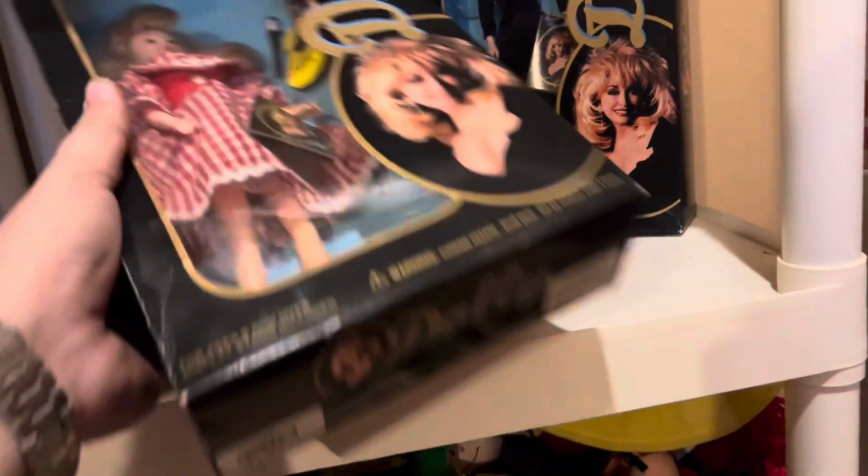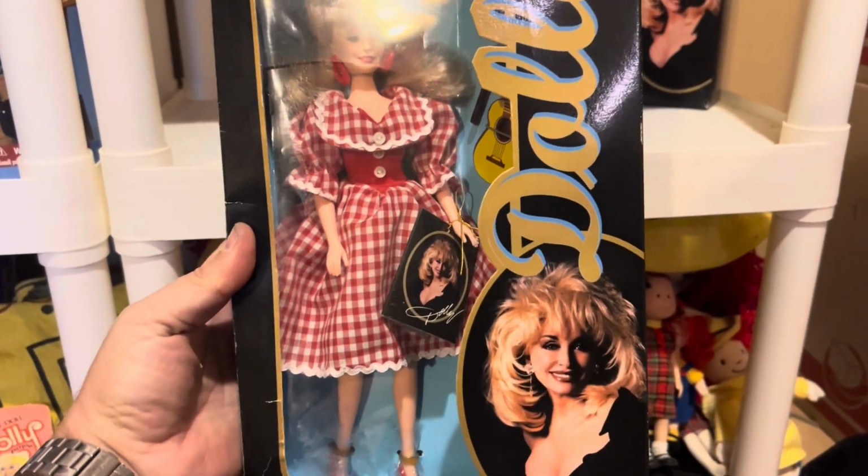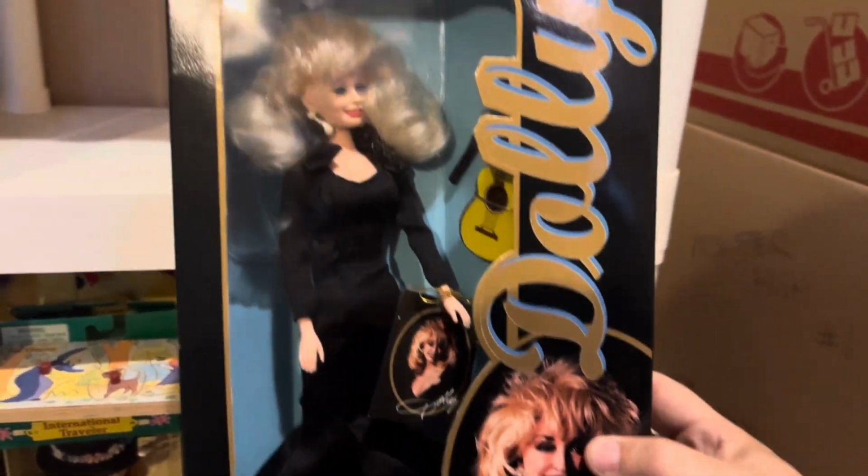And then we have her doll in the red and white checkered dress. It's worth about $65. Still got the tags on them. Pretty cool picture of her, like a very good 80s picture. And then the one in the black dress is worth about $70.